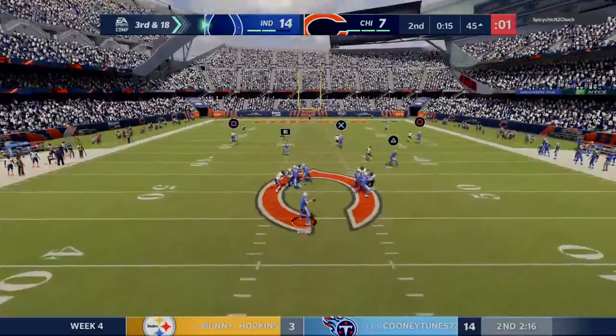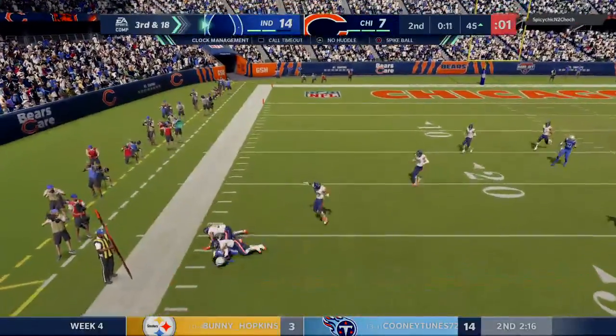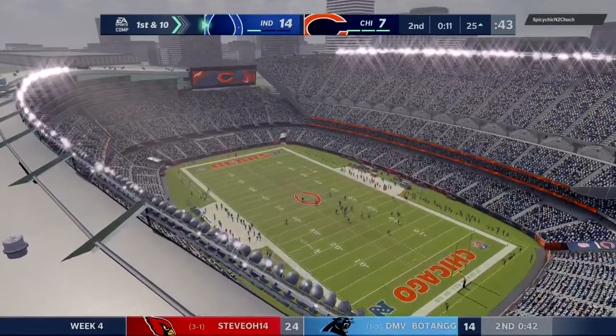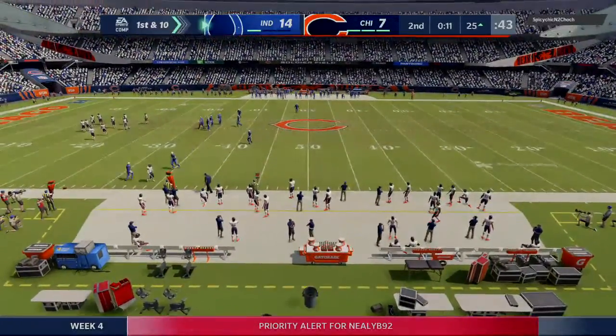Just getting the snap off at 1. Caught left side by Hilton. And they're able to work this to the 25 before it's all said and done. Now the Colts going to burn the second of their timeouts as they stop it with 11 seconds remaining in this first half.